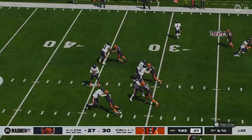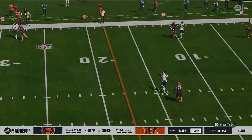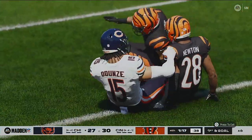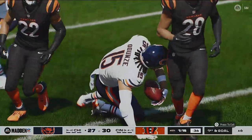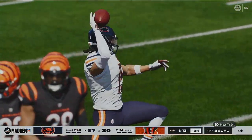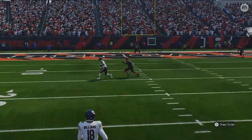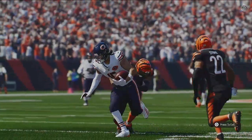On first and 10, it's Williams. Throw across his body is complete, and they are in great shape. He's taken down inside the 10. He's got a touchdown on the books from earlier, and that catch gets him a first down.